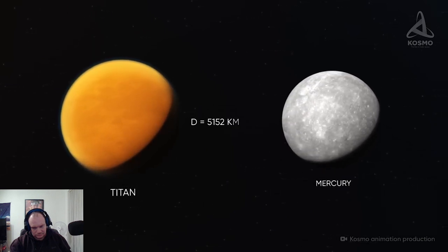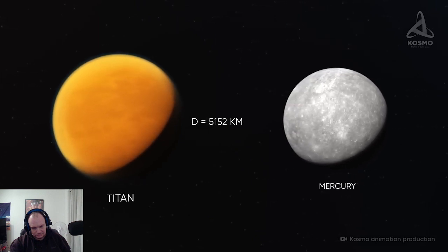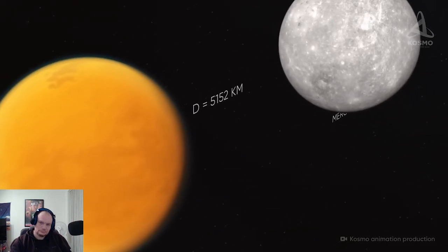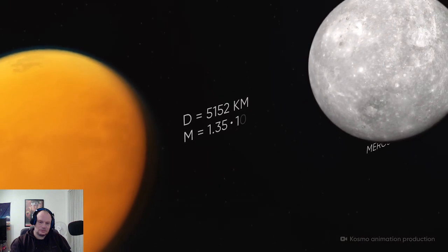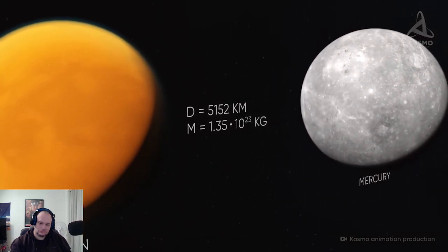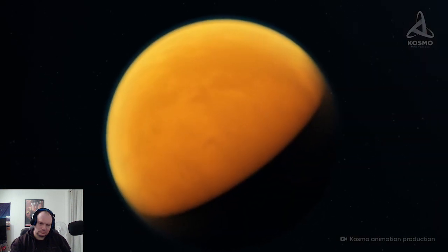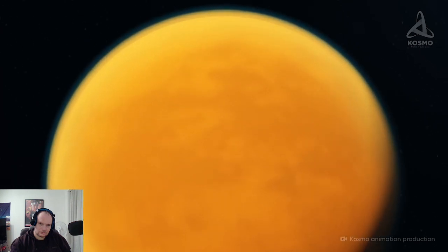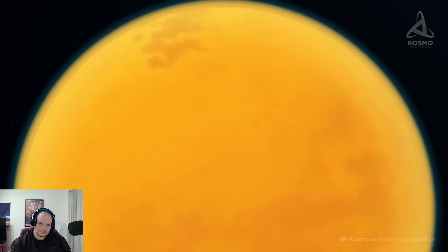5,152 kilometers, which is 5.6% larger than that of Mercury. At the same time, the mass of the celestial body is relatively small at only 1.35 times 10 to the power of 23 kilograms, which is about 40% of Mercury's. Calculations show that the satellite's average density is about 3 times less than that of the Earth, which means it has a completely different chemical composition.